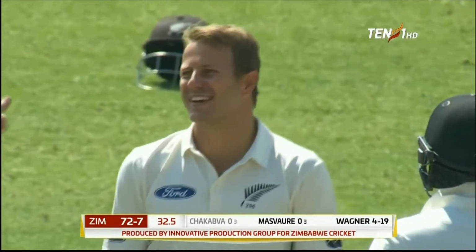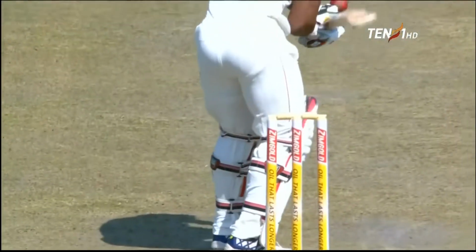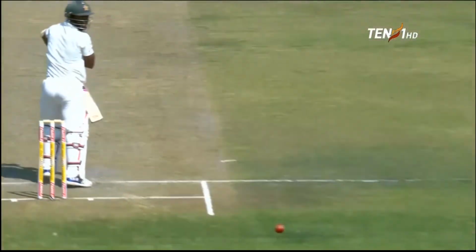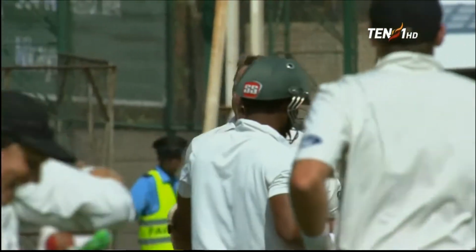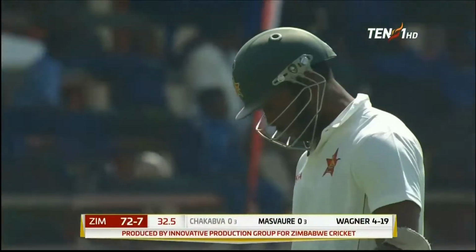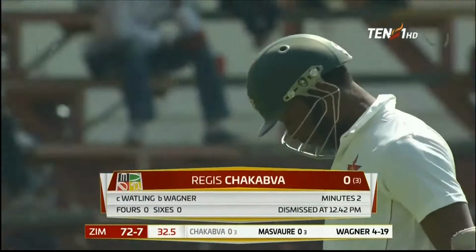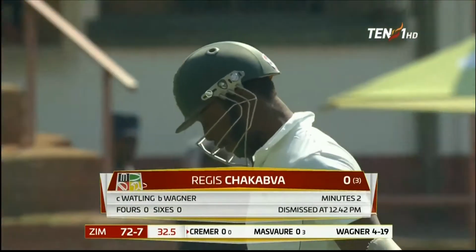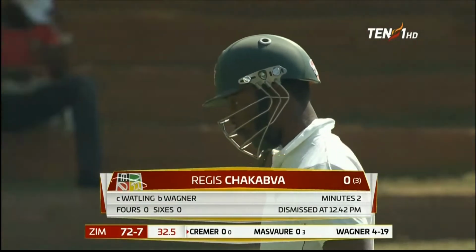Jeremy, you mentioned the style of bowling, but I want to take it further and say it's more the pace than anything else, really. So it's got us in all sorts of trouble. And this one looks like it just leaves him. He's generally looking to swing it back into the right-hander, but this one leaves him a bit, and he's in an awkward position. He ends up having to follow it, really. So it is indeed a good ball, and I think probably one of the few good balls we've seen today that deserve getting a batsman out. So Chapa goes for 0 and Zimbabwe 72 for 7.